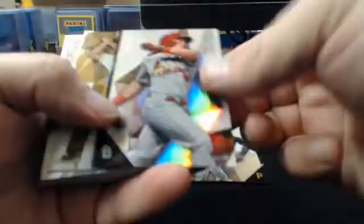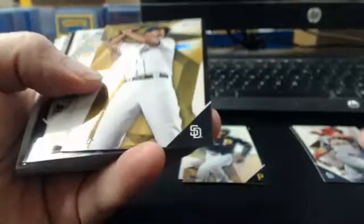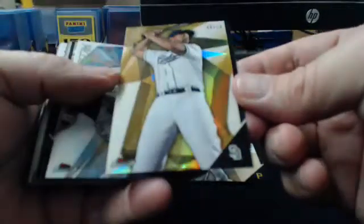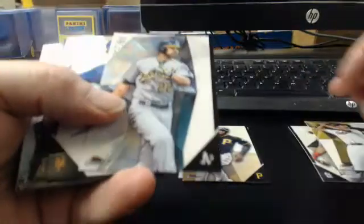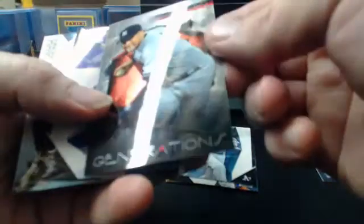Okay, so our first refractor, Colton Wong, going to the Cardinals. And right behind it, we got a gold refractor. Okay, Matt Kemp. It looks like 49 out of 50. Yeah, 49. Get that glare, I can hardly see the number on it. So back-to-back refractors. Okay, we got Generations.